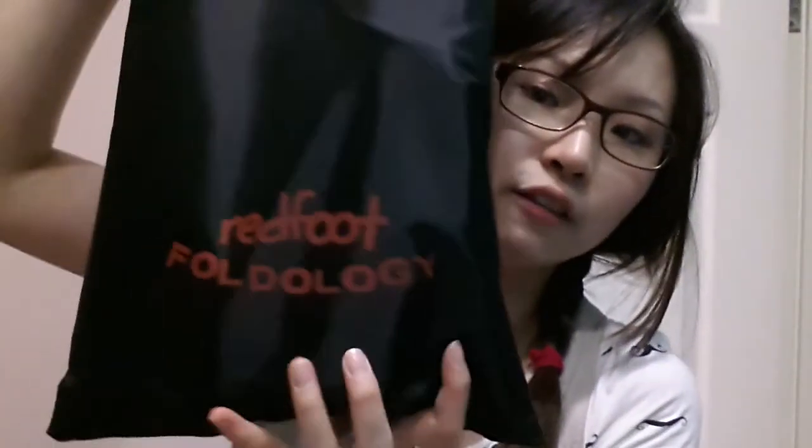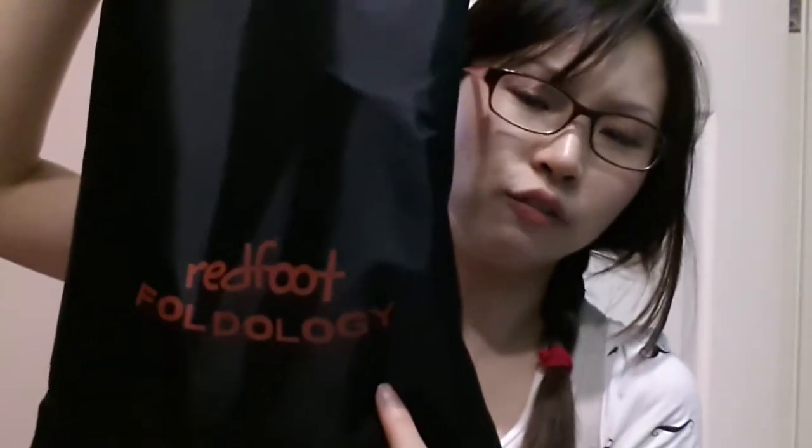Now I think I got them for about $50 from the Groupon sale. Again, I'm not sure where you can get them from anymore. It's definitely not Groupon again, unless they bring back that particular sale. So they fit in the bag really nicely. And this is the brand, okay? Red Foot Foldology. Foldology? I have no clue. But yeah, maybe do a Google search and you might be able to find them.